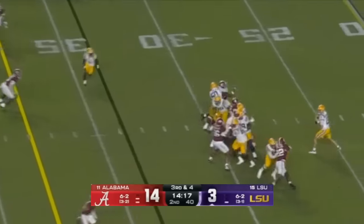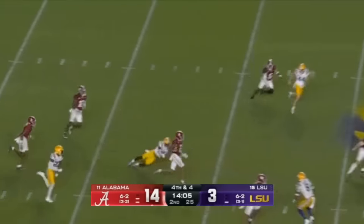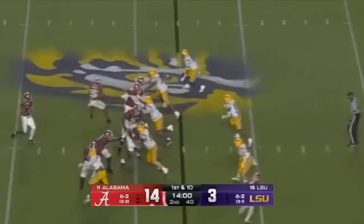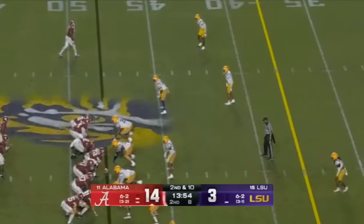Todd brings some pressure. Nussmeier steps up. A long throw over the head of Lacey. Williams had a gap. Ryan Williams accelerates, spins, and is finally brought down in LSU territory. An old school thing. They used to have Tiger on the sidelines quite frequently. Deep shot, and just off the hands of Williams.